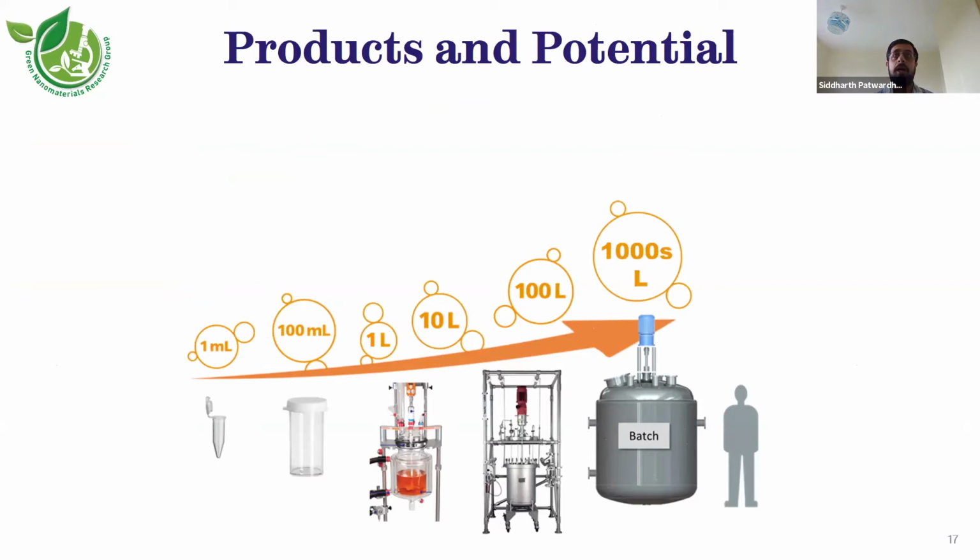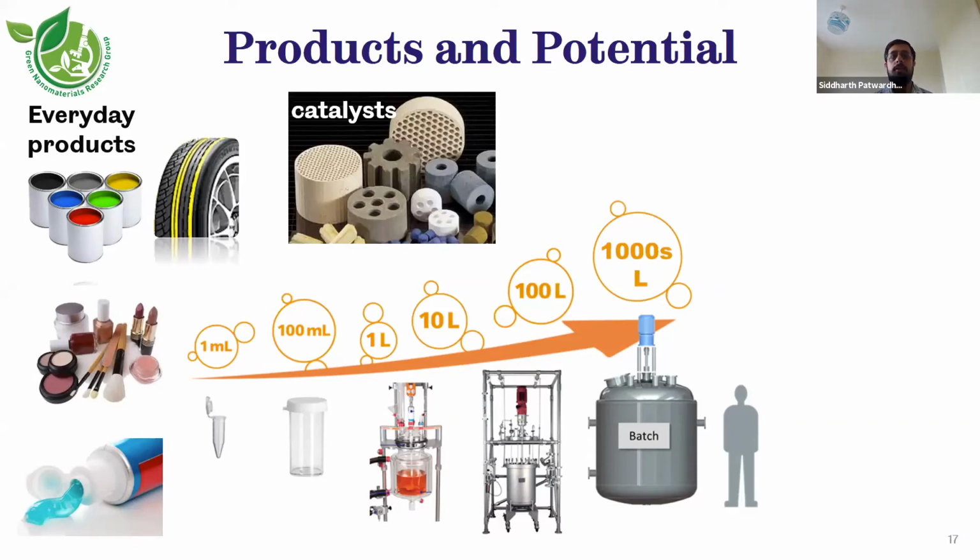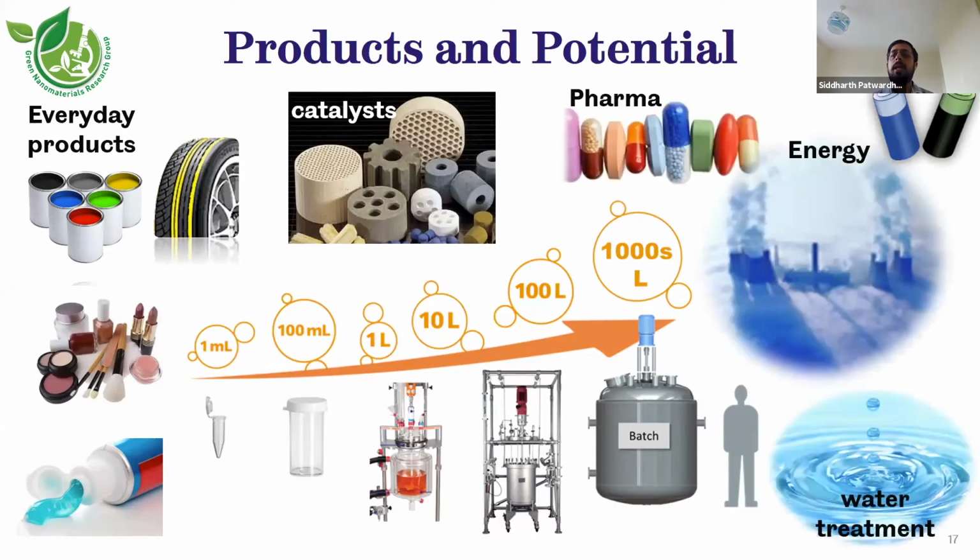So we can make these materials at large scale, but we can also reduce the cost of existing materials. So for example, where these materials are used in everyday products, we can now make better quality materials, but also perhaps at lower cost. We can make some high value materials such as catalysts that are used in refining and other types of industry. But more importantly, these materials are now enabling new products which were not possible before. So we have been testing these materials for pharmaceutical excipients, for energy related systems such as carbon capture, or even making battery electrodes, and in water treatment, as was highlighted as important in the previous lecture. So it opens up lots of new and exciting opportunities for the future.